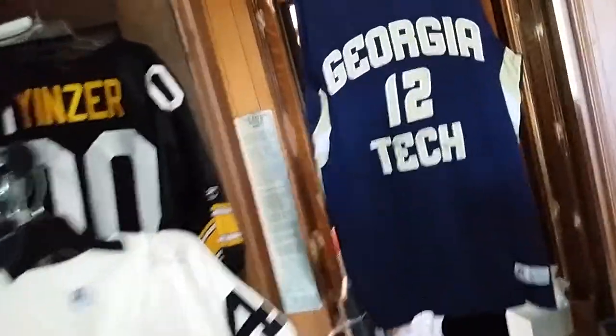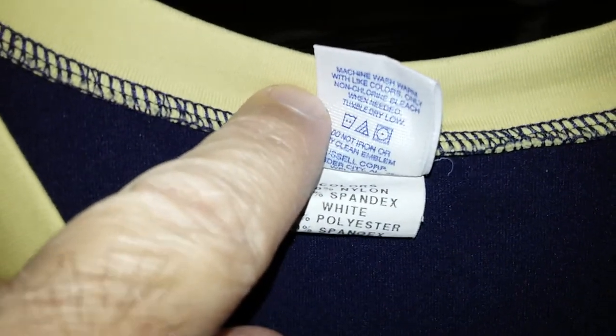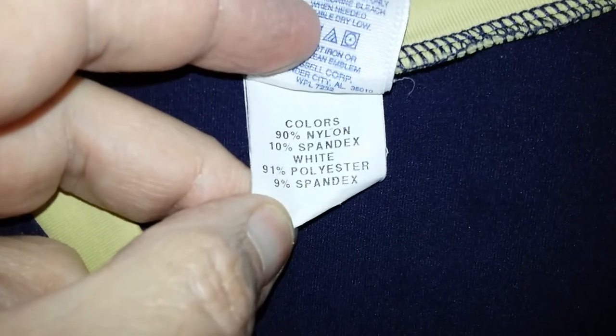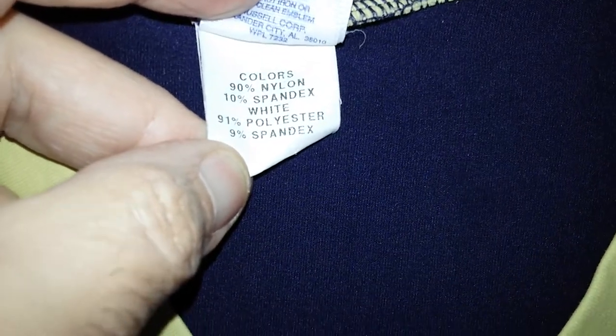So, this is all stitched. This is a large. It's a Russell Athletic. Made in the USA. And it has some spandex in it. Yeah, baby. We like the spandex. 90% nylon, huh? Spandex. Got a little bit of everything here. Nylon, polyester, spandex. Everything here is stitched.